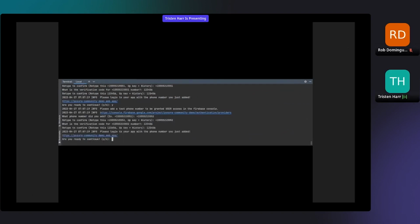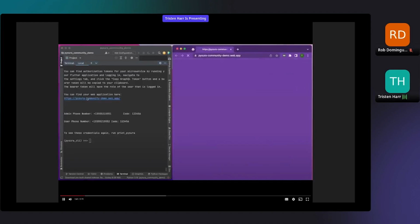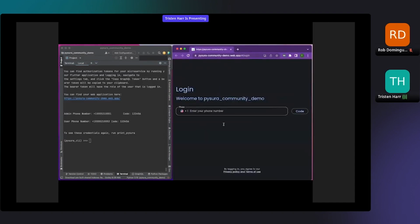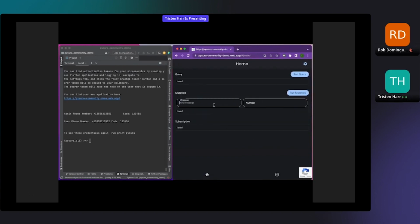And then it's just going to finish up this video. And then once the installer is done, we can navigate to our new website by clicking on the provided link. We can log in with test phone numbers, or if we wanted to, with an actual phone number. After we're logged in, we see the Flutter template project used by Pysura. We can perform some basic template queries and mutations, grab our JWT bearer token from the settings page, and more.